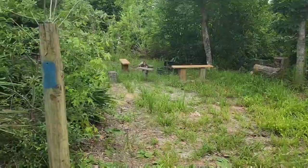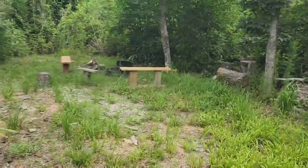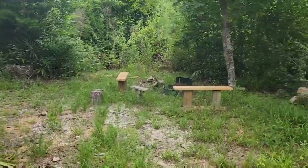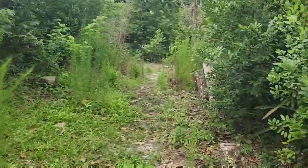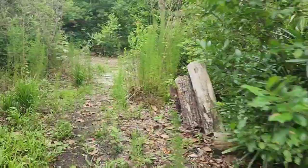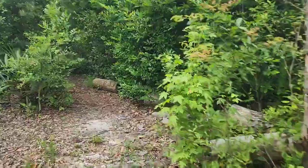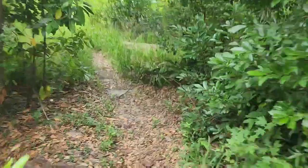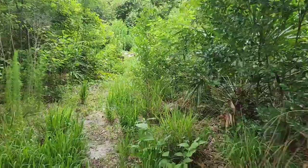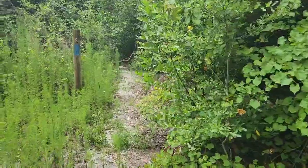So this campsite is listed, there's a number one. I came from number three, so maybe there's a loop. Yeah, it's not maintained, but that's okay. That's why they call it primitive. So I'm guessing number two is gonna be back this way. It's really quite a distance apart. I was thinking about turning around. Must have been 75 yards maybe between, hard to say. All right, let's see if there's a number two up this way. No sooner did I say it than the number two pole.